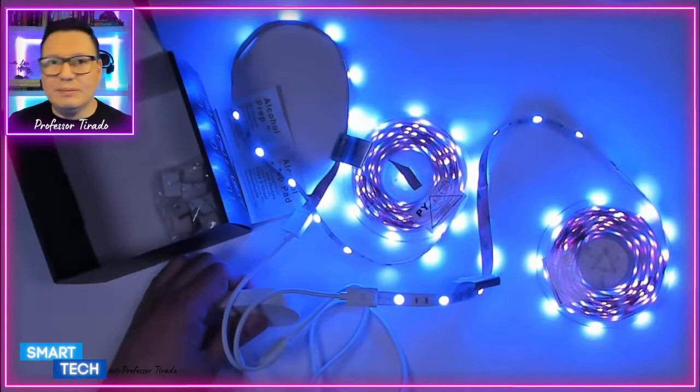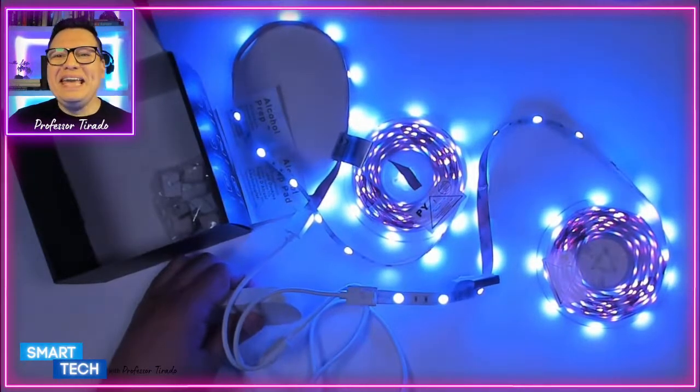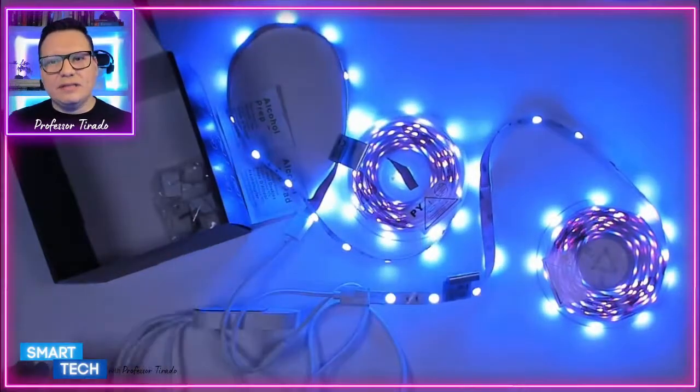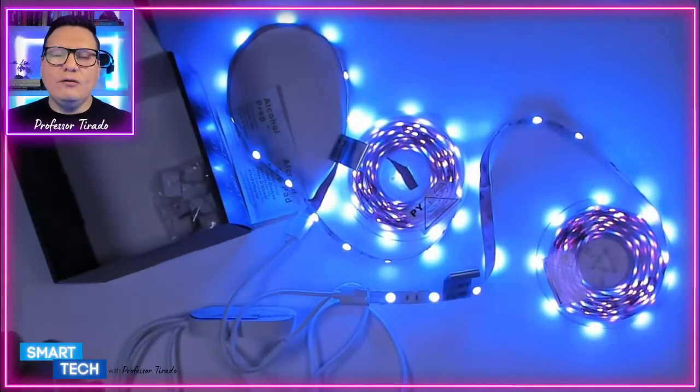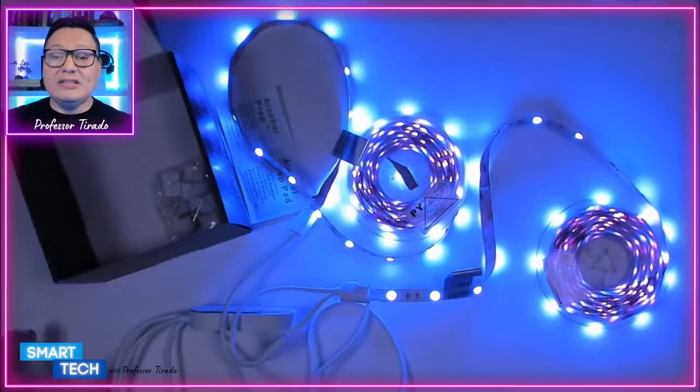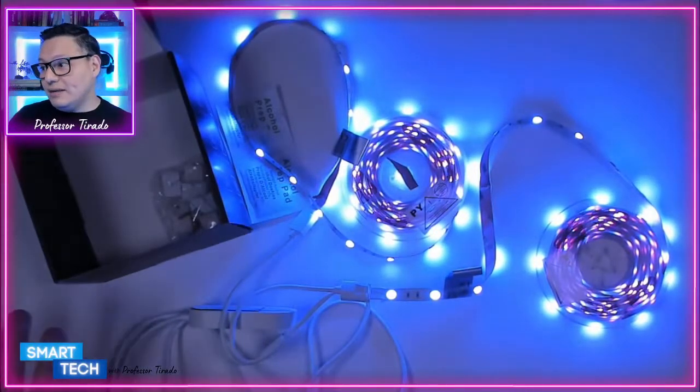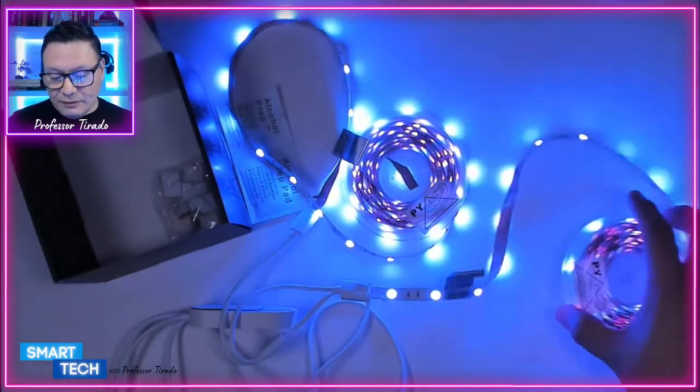Although I thought it was 8 as well, but no, it's 7. So in case you're thinking about adding some colorful lighting, feel free to pick this up. This has over 10,000 ratings, 4.5 stars. Full retail value is $35.99. You can actually get this right now for $28.89. So again, a great deal if you're thinking about adding some colorful lighting.